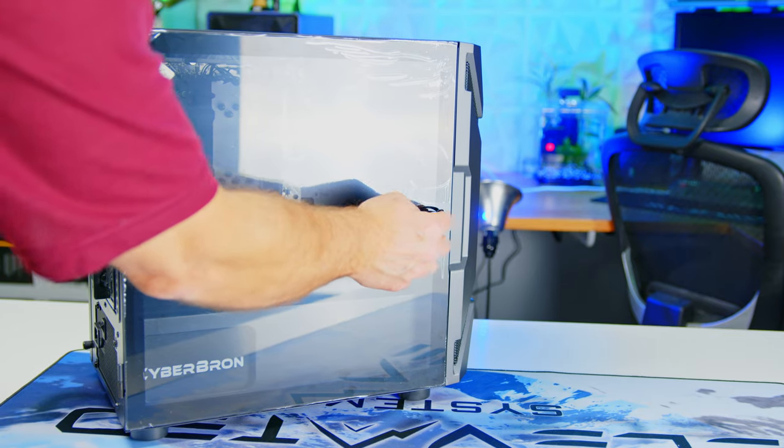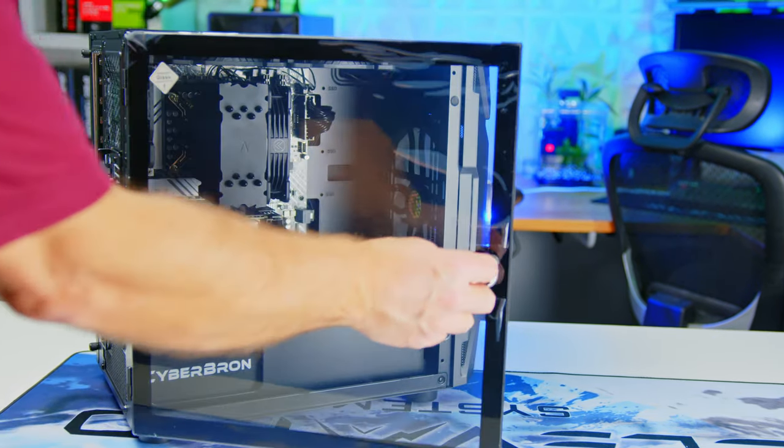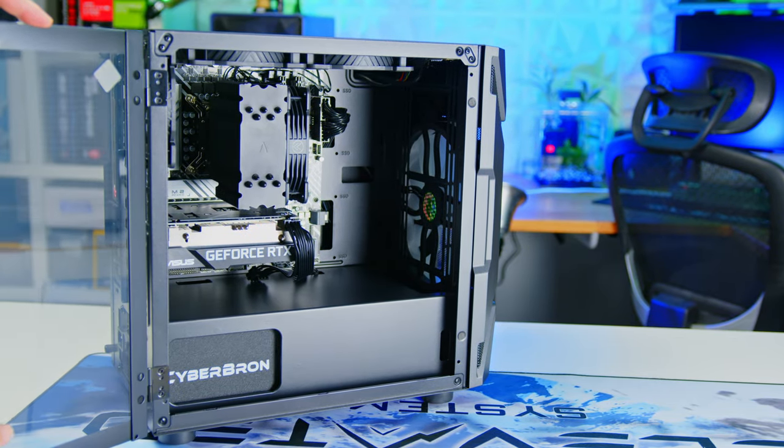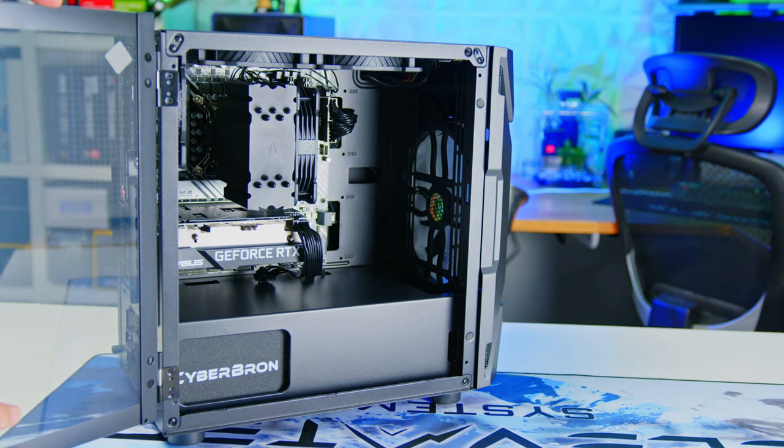The open mesh on the front is great for airflow and cooling, but the lack of any type of filter will lead to dust building up in the system really quickly. On the other side of things, the magnetic hinged glass panel is very nice. The pull ring and magnetic latch allow for very quick and convenient access to internals.